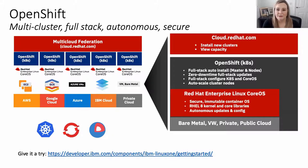It's the full stack. It does run on the IBM Linux One platform, or you can deploy to the IBM Linux One platform. So you can deploy across the cloud, you can deploy across your internal systems, but it's a full stack environment with Kubernetes and CoreOS. You can auto scale your cluster nodes, but basically this is the kind of industry leading technology. It basically builds more on top of what Kubernetes can do to give you more control and ability to work across different environments.